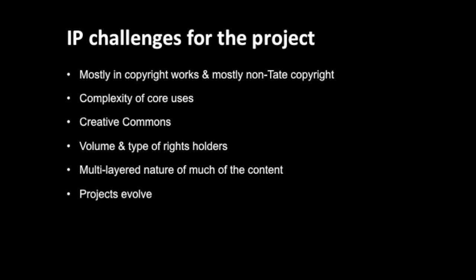52,000 pieces in total. Most of the work is in copyright, and most of it is copyright that doesn't belong to Tate. So at least 80%, if not more, belongs to other people. There's a huge complexity of core uses, not just for Tate, but also in terms of the needs of the learning partners that we're working with and how they need to use that material. We're also introducing Creative Commons for this material, so that's a whole different licensing regime, which is unusual for Tate and for the sector as a whole, but also in terms of the rights holders. Some of them have no idea what I'm talking about when I talk about Creative Commons in the first instance.